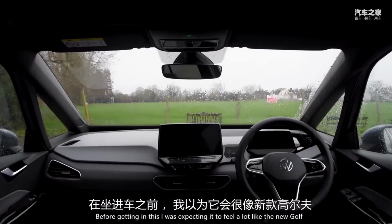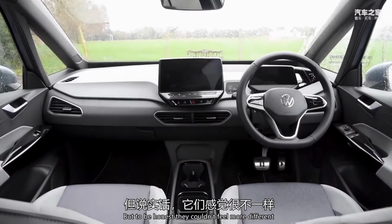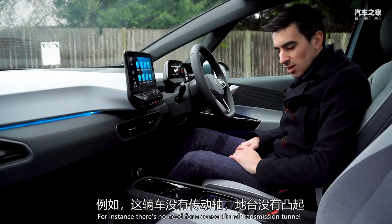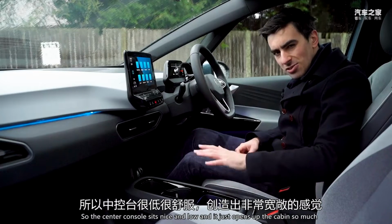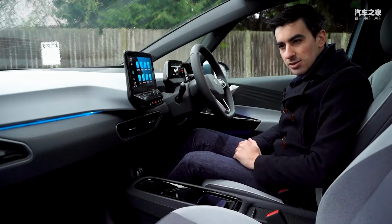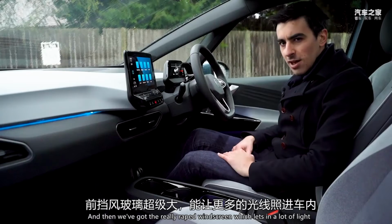Before getting in this, I was expecting it to feel a lot like the new Golf, but to be honest, they couldn't feel more different. For instance, there's no need for a conventional transmission tunnel, so the centre console sits nice and low, and it just opens up the cabin so much. And then we've got the really raked windscreen, which lets in a lot of light.